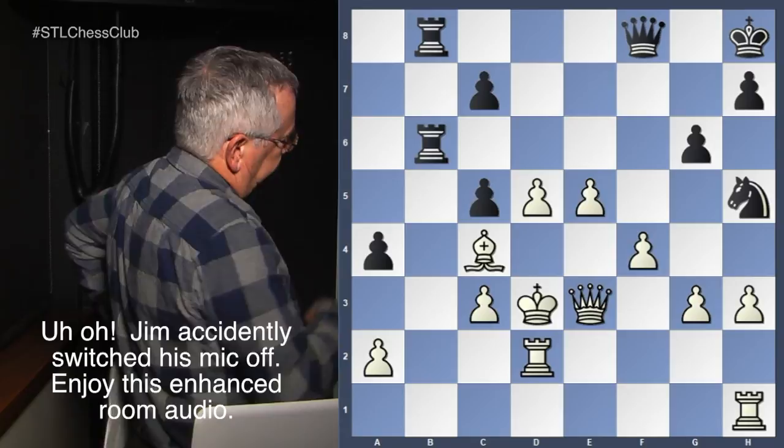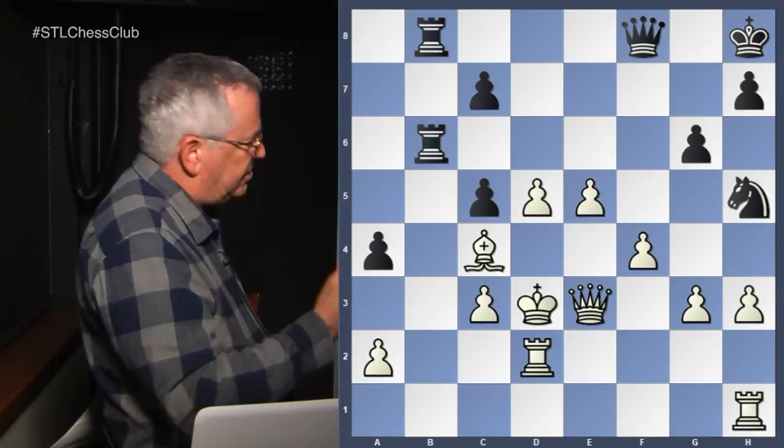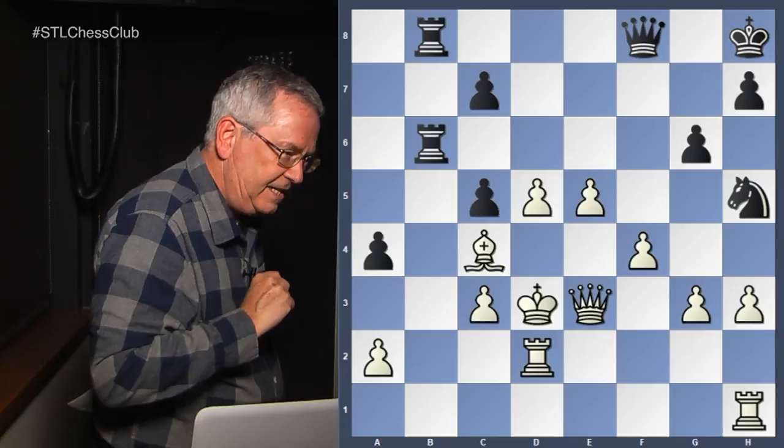The queen is protecting the g3 pawn. Right now, that's true. So one of the ideas when you're attacking, is there a way to trick the queen into moving away from protecting the pawn on g3? Or divert the queen in some other fashion? Moving to f5.